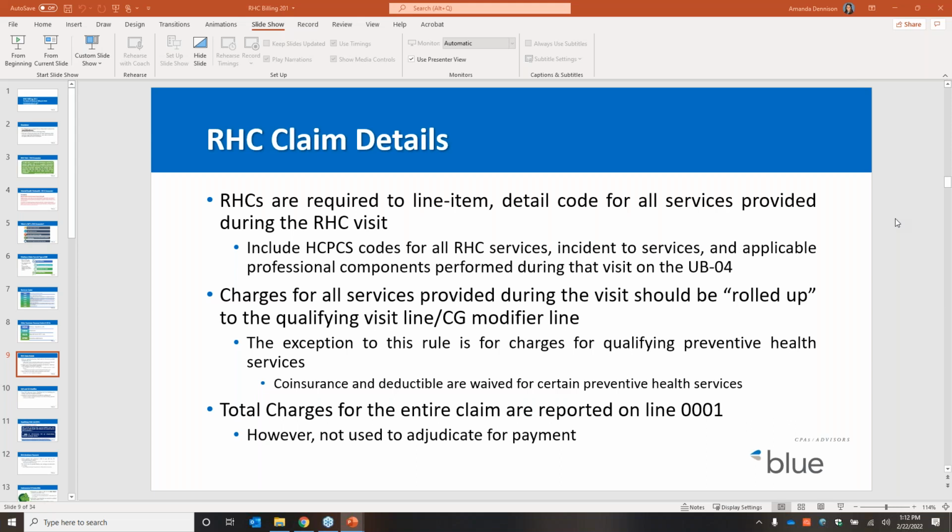RHCs are required to line item detail code for all the services provided during that RHC visit, okay? So any RHC services, any incident to services, any applicable professional components during that visit are all going to go on that same UB with their own line item and the appropriate revenue code like we talked about. The charges for all of these different services that you're reporting are going to roll up to what's called your qualifying visit line or your CG modifier line, okay? You'll see those used interchangeably.